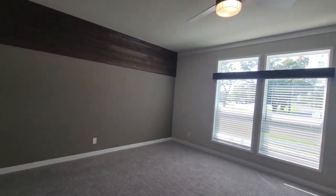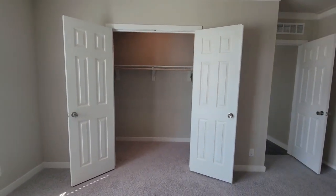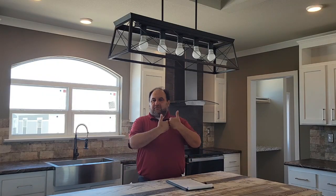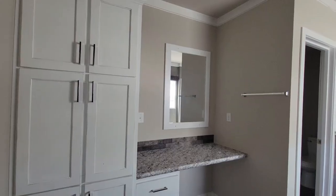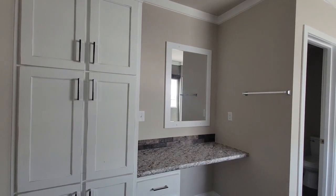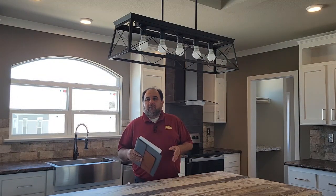You venture over into the master bedroom, a huge-size master bedroom. We're talking about something that can definitely fit a king-size bedroom set. To go along with that, you also have your walk-in closet, and then you venture over into the master bathroom, complete with dual sinks, a vanity with the full-size mirror, and then a beautiful walk-in shower, ceramic tile with that rainforest style shower head.